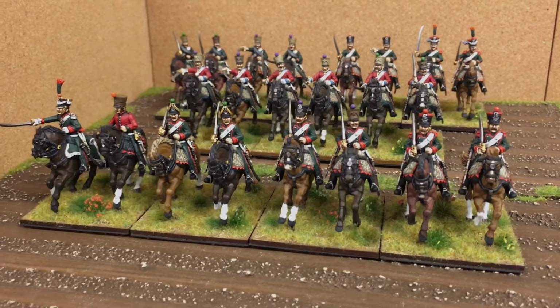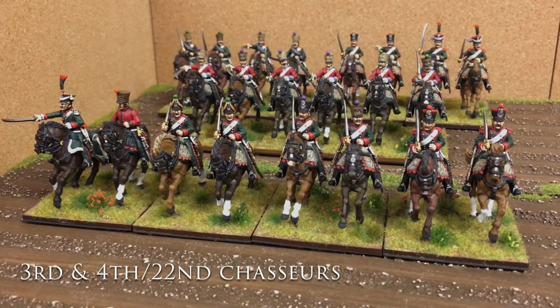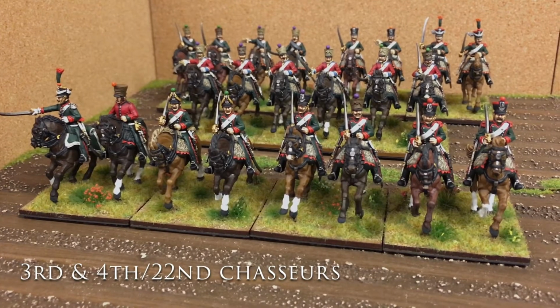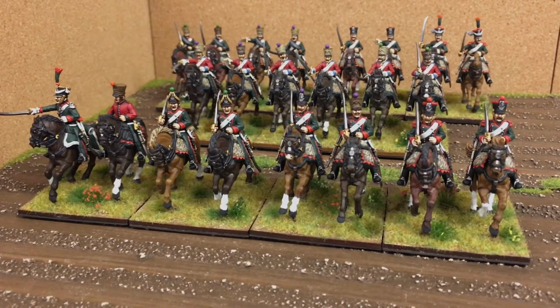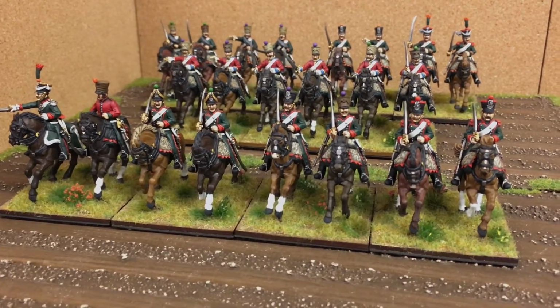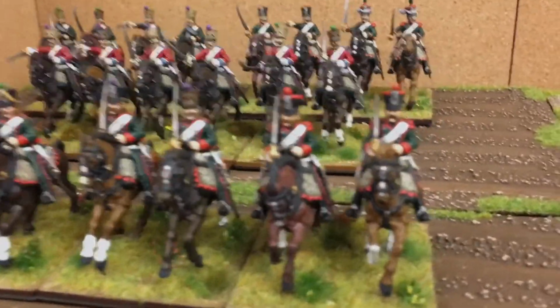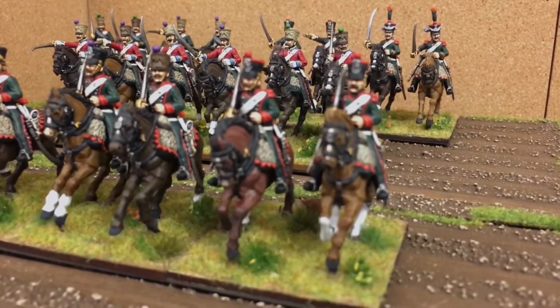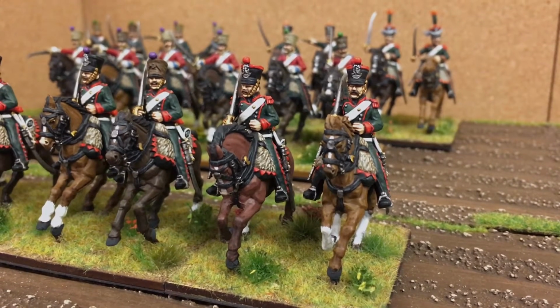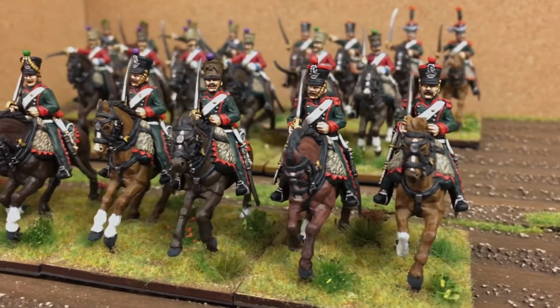And here we have four bases representing the two squadrons, the 3rd and 4th of the 22nd Chasseur à Cheval, in the more familiar red facings on the collars, cuffs, lapels, turnbacks, shabraque edgings, etc. There's one pair of figures on the end here that I did as elite company, just because I thought it'd be quite nice to do, and they came out quite smart with their epaulettes.